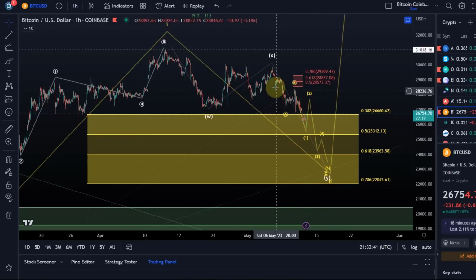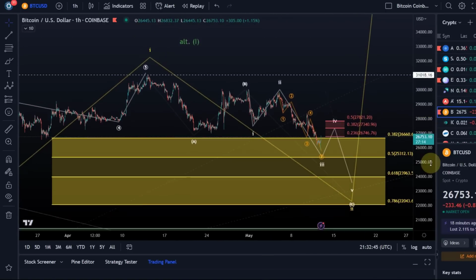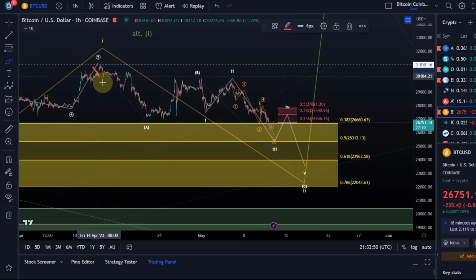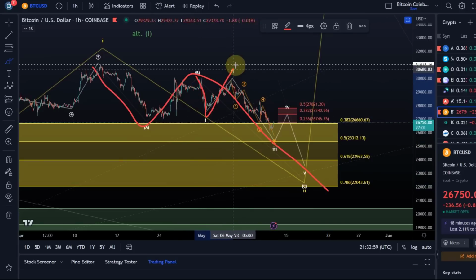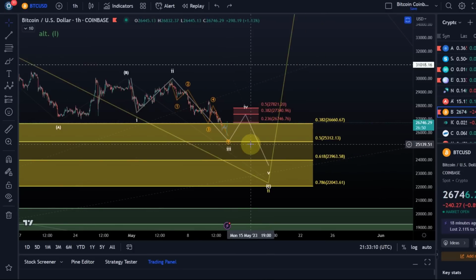Now, the second scenario, and again I might actually make that the primary count, is that we are not in a WXY, but in an A, B, C structure. In the C wave, we completed already a wave 1, a wave 2, and probably today a third wave. We're now in a fourth wave bounce, and could then come down in a fifth wave. Basically, we're now in an area where we need to start to look for a possible bottom.